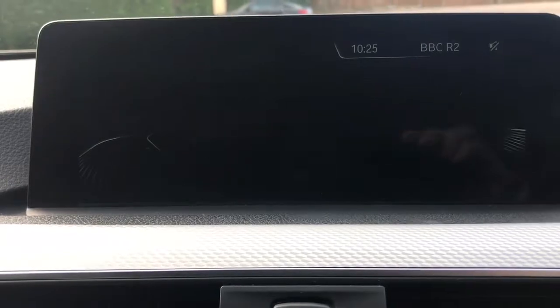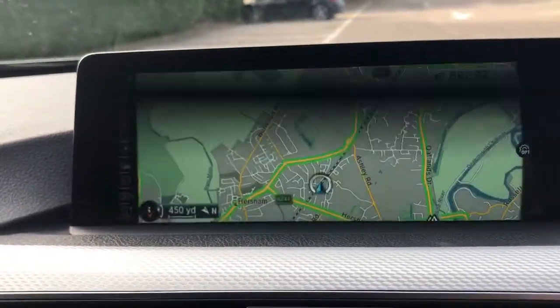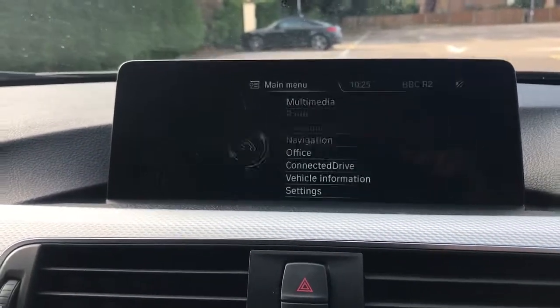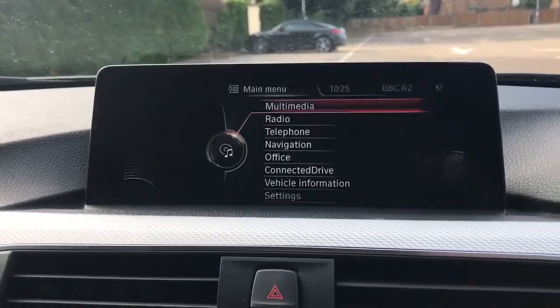This car's got satellite navigation, which will highlight there, and as it's the widescreen, you'll see it's a really clear display on this particular car. If we press the menu, just go back to here. We've also got multimedia and radio. So this car's got AM, FM and DAB digital radio.